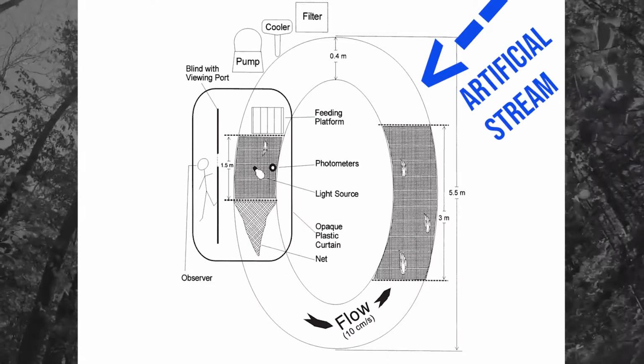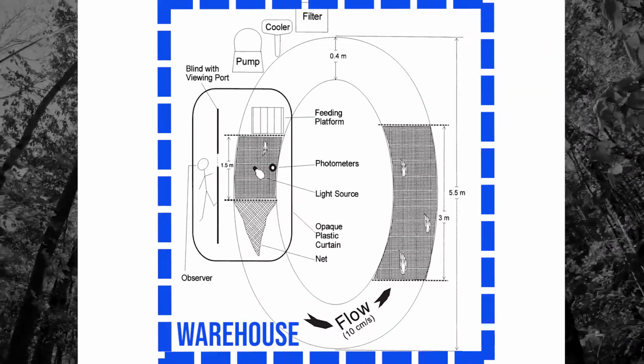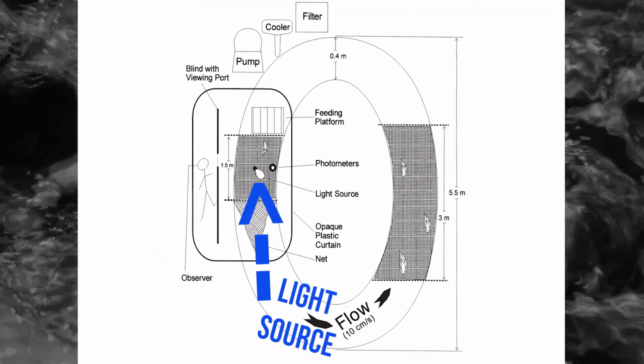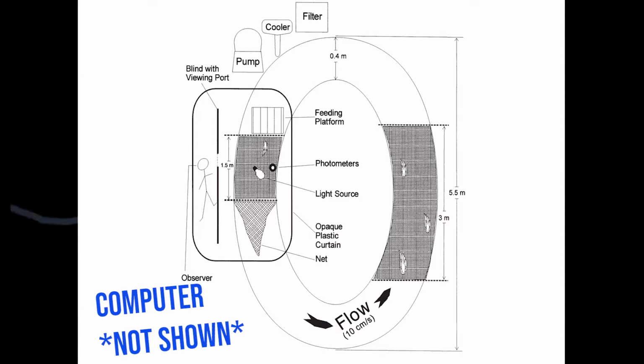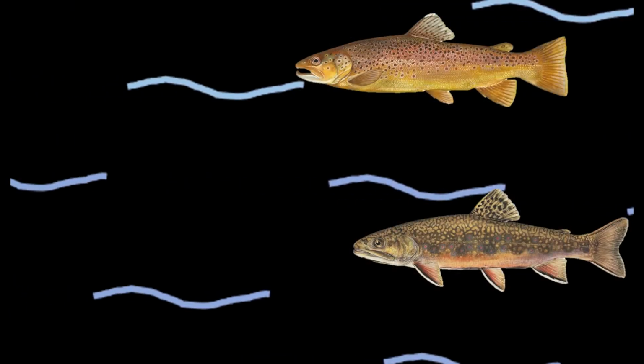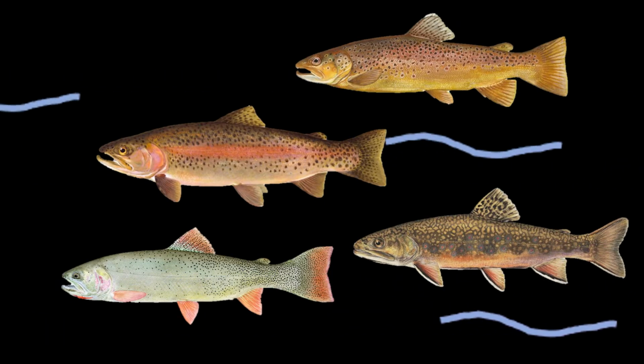An oval recirculating laboratory stream was placed inside a warehouse to block any sources of light pollution. A light bulb was put overhead the tank to control the light present in the room, and a computer was used to change the intensity of the light. 30 hatchery-raised adult trout of each species were collected for the experiment.